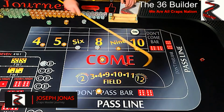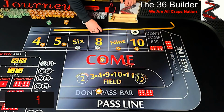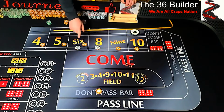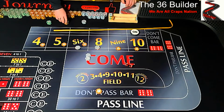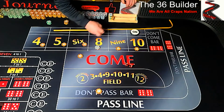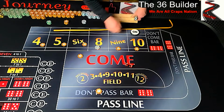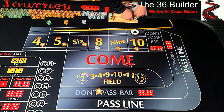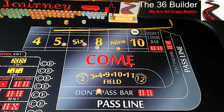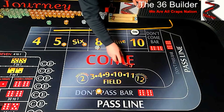And we have a 336. So our come bet's going to travel up to the 6. We're going to lose that craps bet, and we're going to get paid out $7 on that 6. So we'll take that down, rack this up, and then we're going to take down the 10 and the 4. So this is going to be our starting point throughout the rest of the strategy.